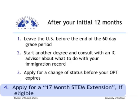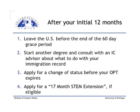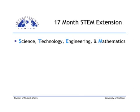We will not discuss the application process for a STEM extension in this course, but we will provide information on what this extension is, as well as who is eligible. We will also provide information about what a cap gap is and who is eligible. To find out more information about a 17-month STEM extension or a cap gap, please refer to other International Center online courses. First, we will discuss the 17-month STEM extension.